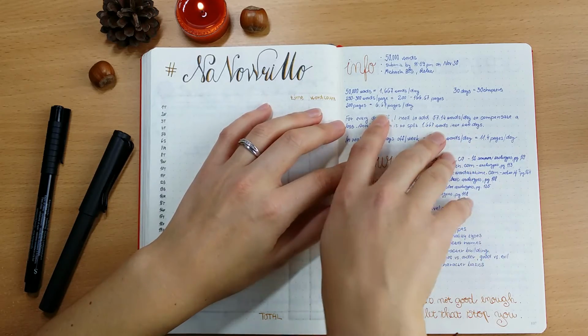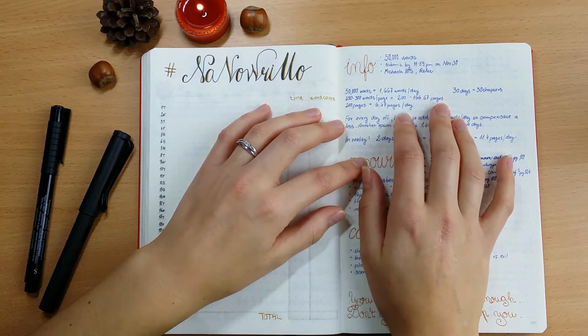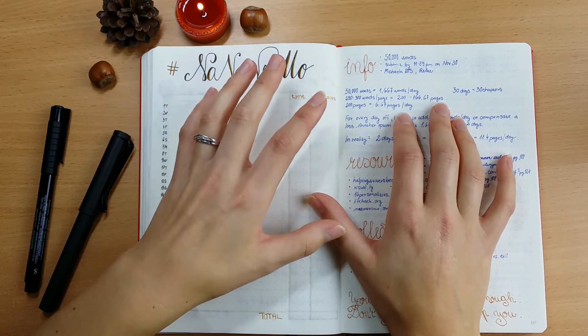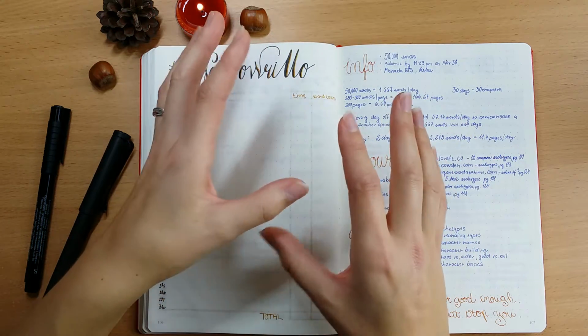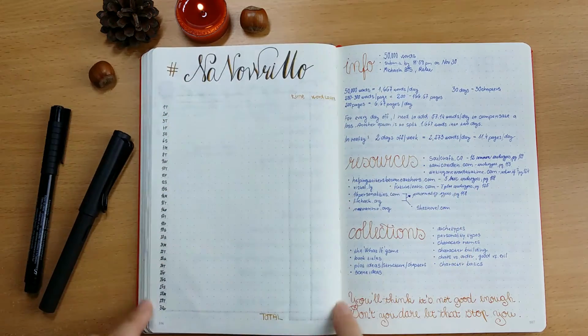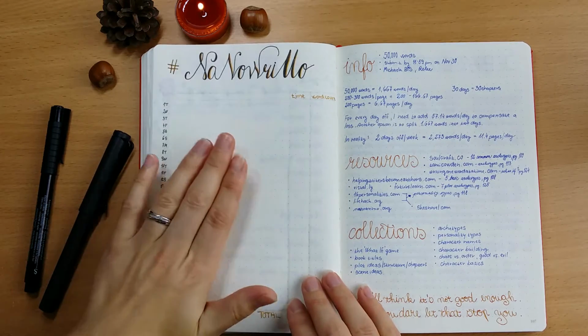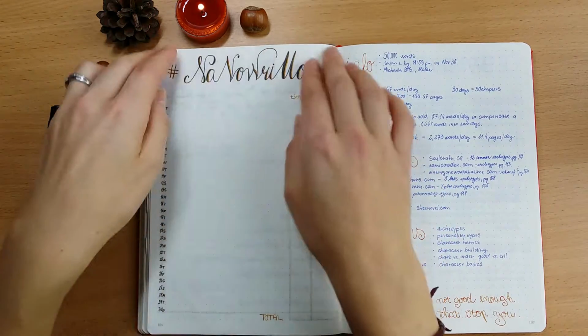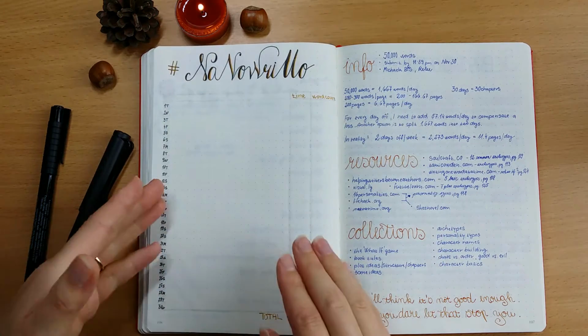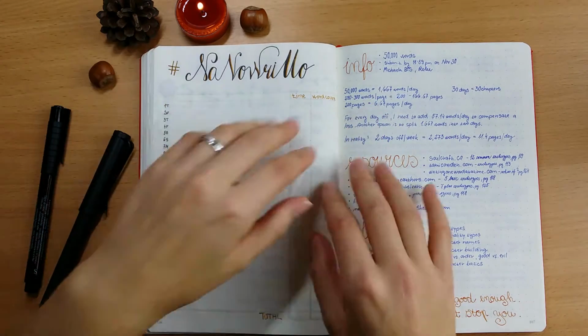Okay? So these pages are A5, which is half of A4. Basically, it's this size, okay? This one page, that's A5. Right, so it's 6.67 pages of this size per day.